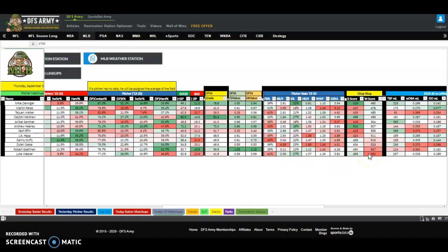He gives up a lot of wOBA against, and the team that he's facing tends to hit for a lot of wOBA. That's why his number is bigger than anybody else on the slate. His peripherals are a little interesting, though. So, maybe so, maybe not. Maybe that's something you dive deeper into on your own.